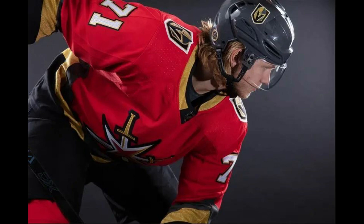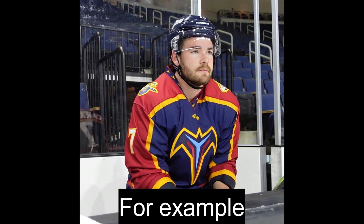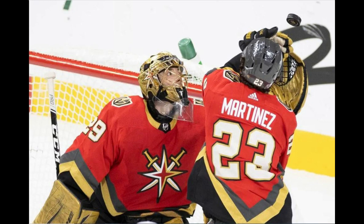I mentioned in every NHL team's worst uniform that using an alternate logo is a 2000s move, and I still stand by that. This is something we simply don't see anymore. It seemed like the Knights were trying to make a blanket jersey that asks, what if Vegas existed in the 2000s?